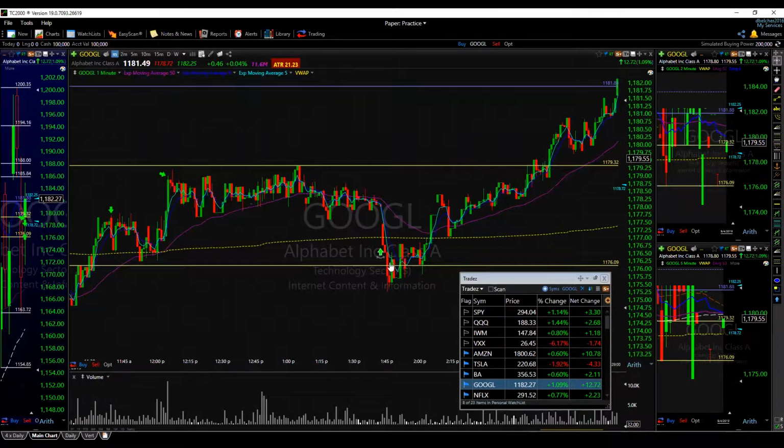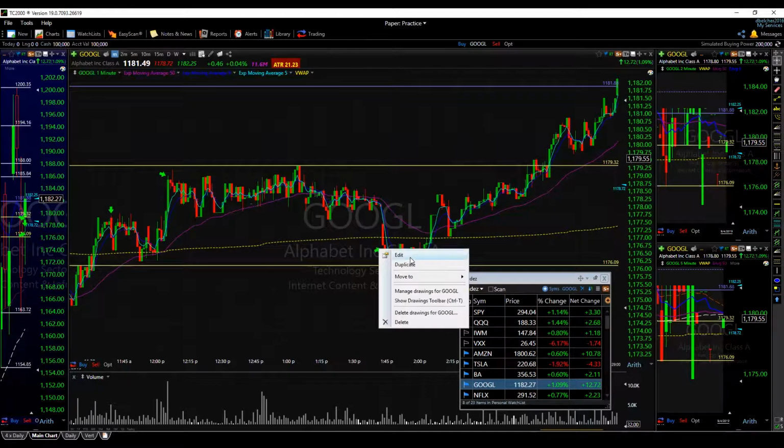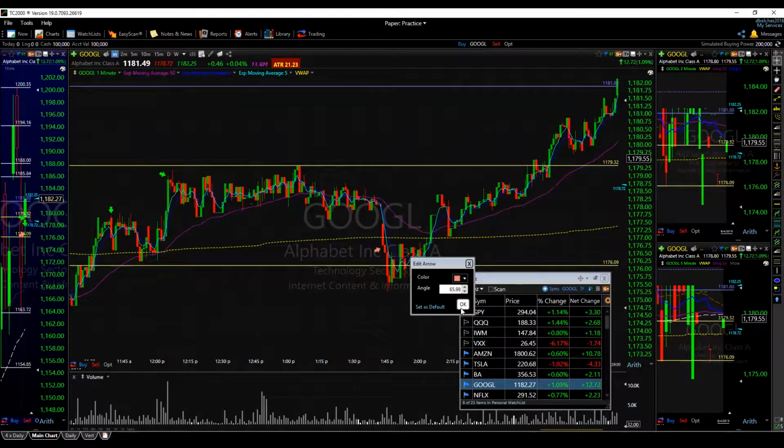And I don't think I had 3 contracts or something. I don't remember specifically. So I took the whole thing off. As soon as we cracked through VWAP, this push through, I took it off. And I didn't take a loss. I think I got a small win.